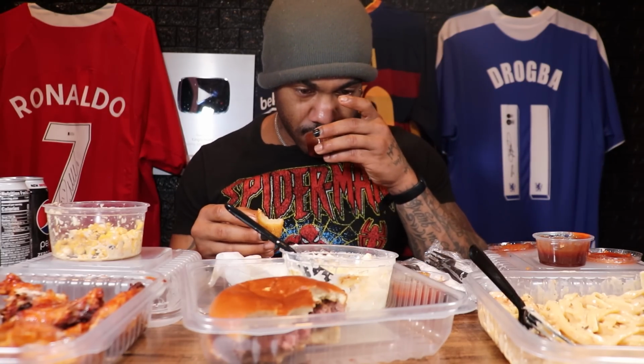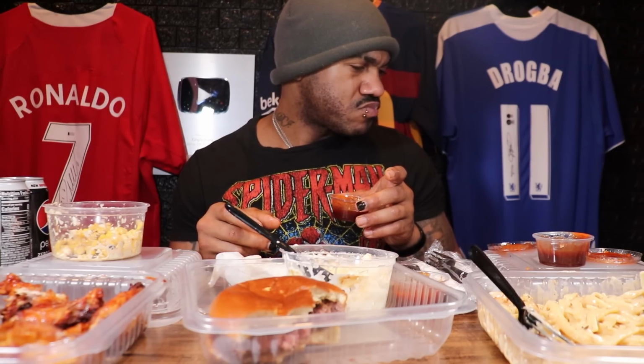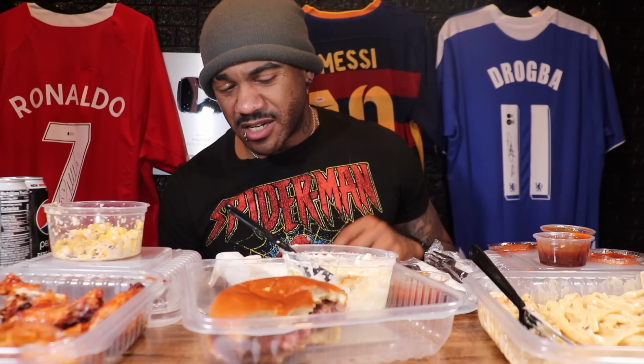And this actually tastes like liquor. The hell is this? Nah, 1 out of 10. That right there. I like the Jack Daniel's sauce because they added a sweetness to it, but there's nothing to mask the taste of just alcohol. It's like they're supposed to burn the alcohol out of it, and they didn't do it.